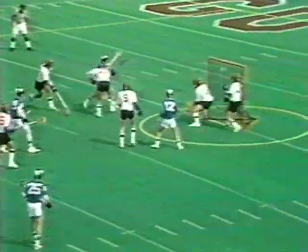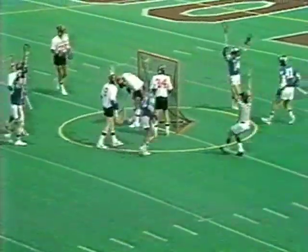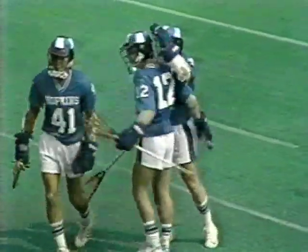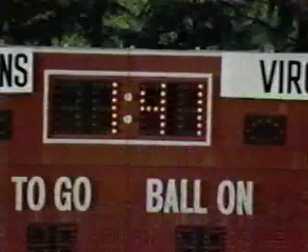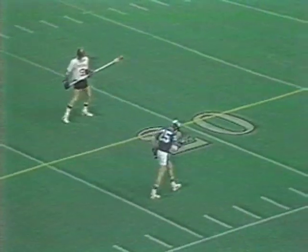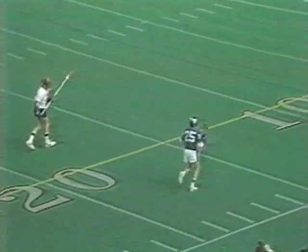Savuto dodges past his man, wants to fire, scores! It's a tie game! Johns Hopkins 8, Virginia 8, 7 minutes to go in this ball game. What a beautiful move by Jimmy Savuto. And Hopkins showing a tremendous amount of discipline. Brendan Schneck, you know he's the man they want to handle the ball. 1 minute and 40 seconds as you watch the clock tick down. It's probably the ally of Johns Hopkins right now.